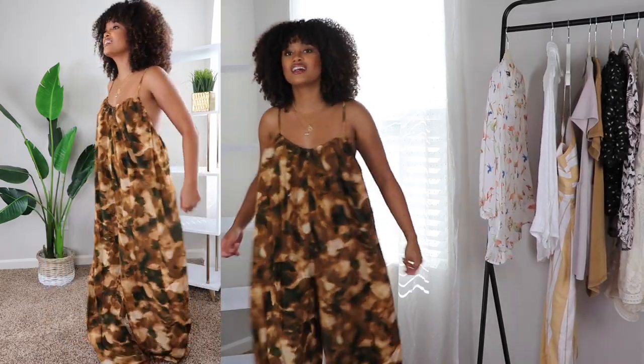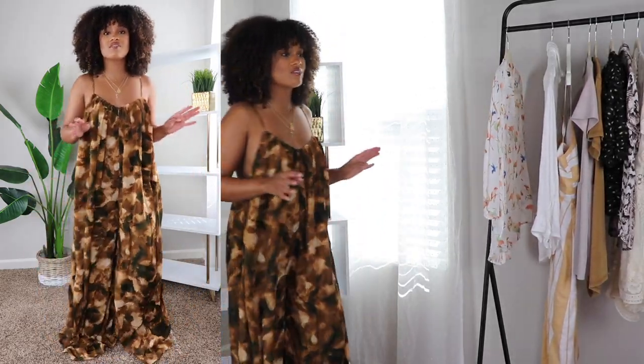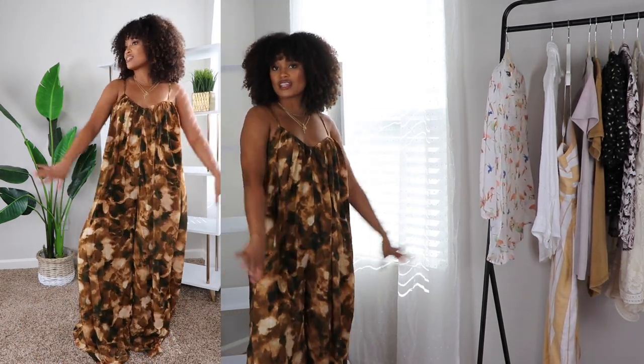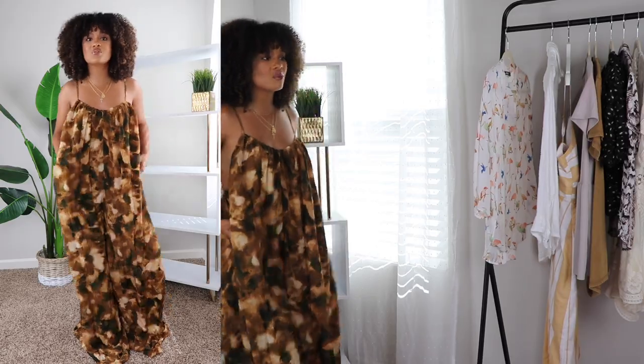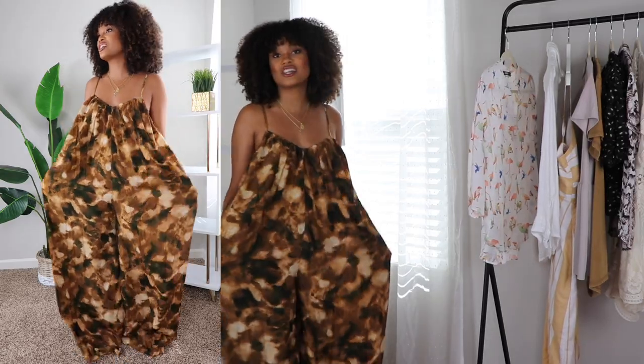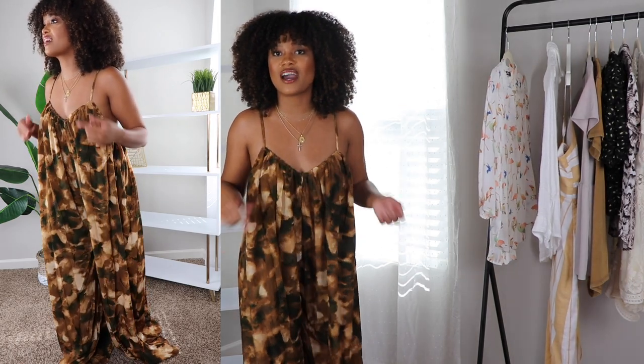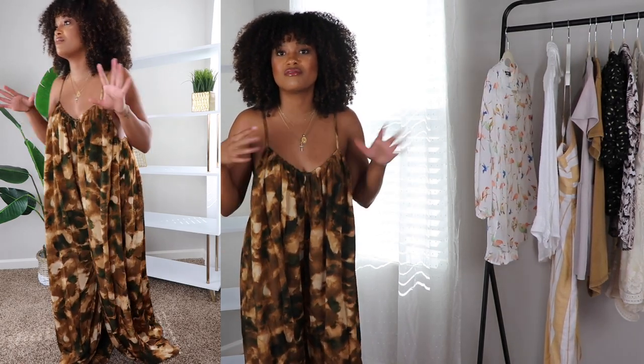Oh my gosh. I love this, and I also love the fact that, boom, it's actually a jumpsuit. It's giving you maxi dress vibes, but it is a jumpsuit and it has pockets, and I'm loving this. I also love this right here, the fact that it comes down to a little bit of a V.